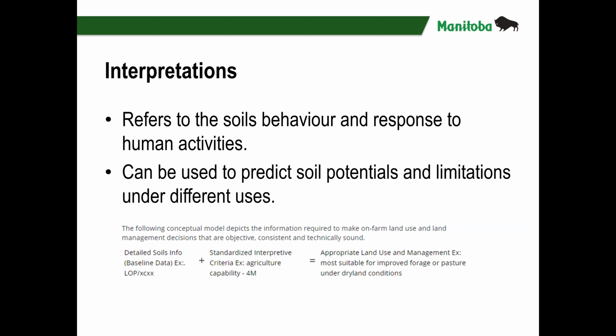So interpretations refer to the soil's behavior and response to different human activities. Because of all the detailed information we're collecting, and from all the research that has been conducted and what we've seen from our management practices over the years, we can make these interpretations that can be used to predict the soil's potentials and limitations under different uses. These interpretations are standardized and have been developed over time by many different stakeholders, so producers, researchers, as well as government organizations.